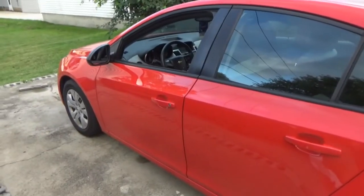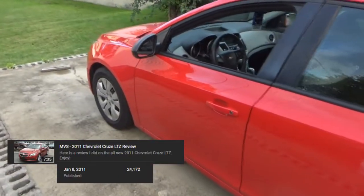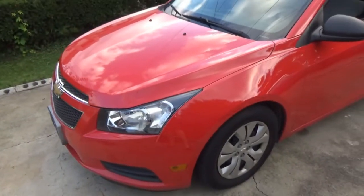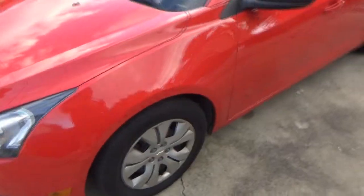The Cruze is actually the very first Mike's Vehicle Spotlight feature back in 2011. They were built right here in our backyard, in what used to be the Lordstown GM plant. So not far from here.